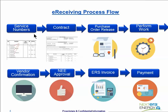NextEra Energy has service numbers. These are basically just a number that has a description of a particular service. This can be anything from construction units to hourly rate employee labor to general expenses including per diem or travel. It just depends on the type of services that you as the vendor provide to NextEra Energy.